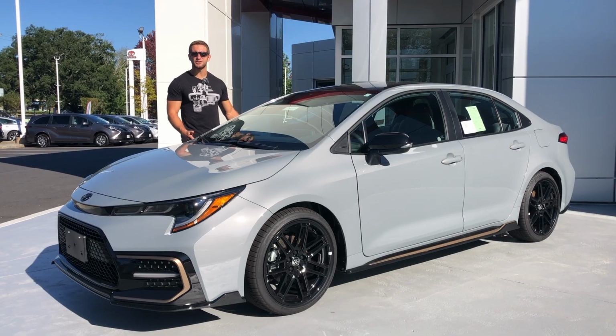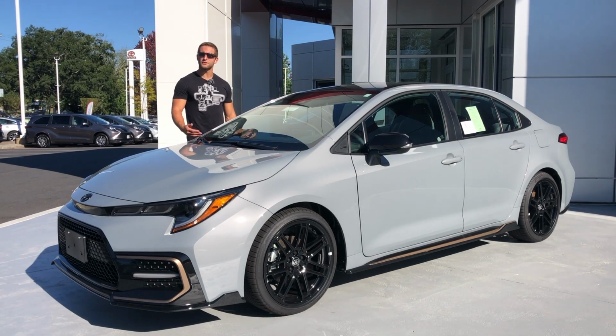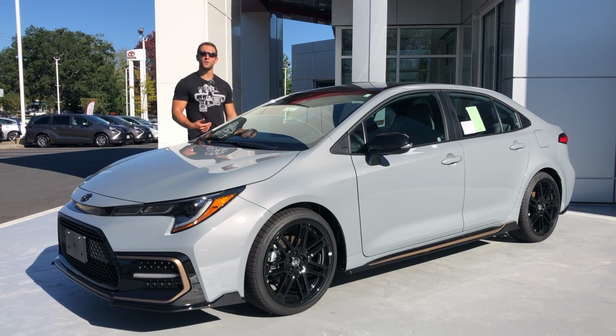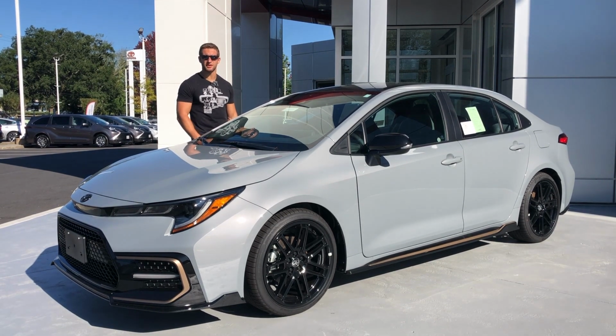The Apex Edition is a trim option that Toyota has made for the 12th generation of the Corolla. Some neat fun facts about the Corolla: the first generation debuted in 1966, and since then Toyota has made over 46 million examples of the Corolla. This particular Corolla is also designed, engineered, and assembled in the USA, which I think is great.